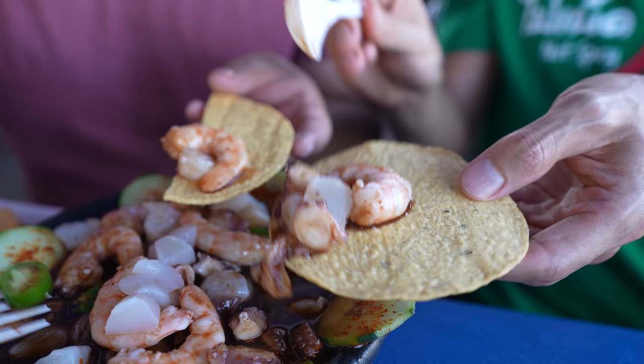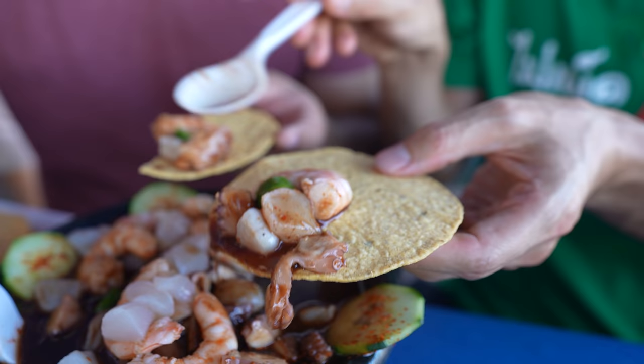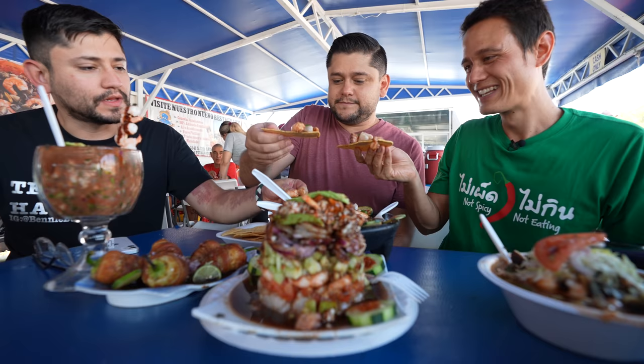Look at the chilies right there. What is a salsa negra? Is it like a dark roasted chilies? I think it's mostly going to be soy sauce. Oh, there's some soy sauce, maybe lime too. Soy sauce, lime. Okay. Cheers again. Listo? Cheers.